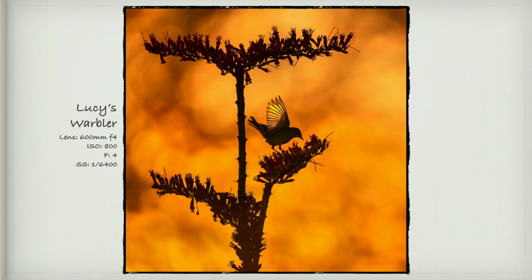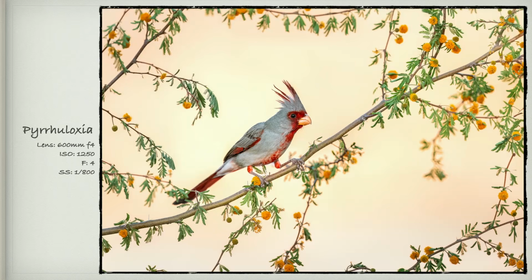So there's another shot from those blinds. It's a Lucy's warbler, photographed as it was feeding on an ocotillo at sunset. Same thing. You had to position yourself. You had a few inches where you could position yourself. In this case, everyone in the blind actually took turns shooting. You take a shot, move it along. Next person takes a shot, move it along. Because you only have a small area where you can angle to get that exact kind of background with all those crazy colors and things like that.